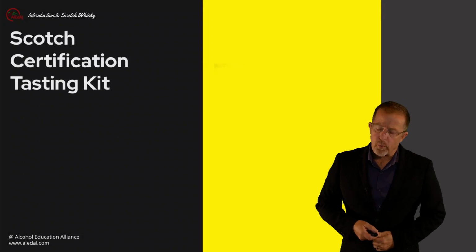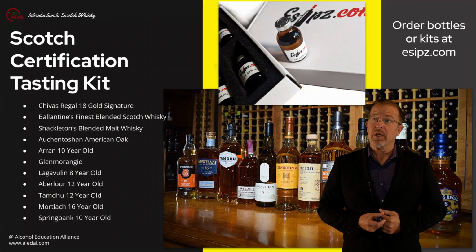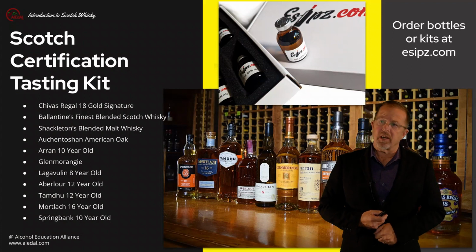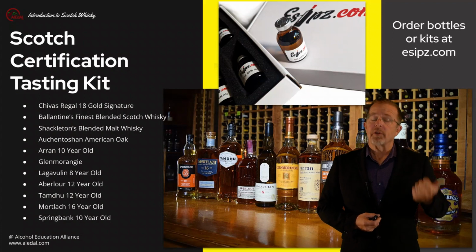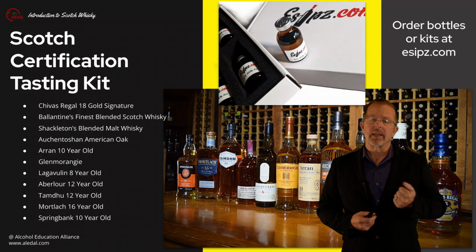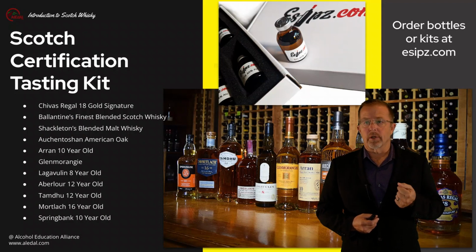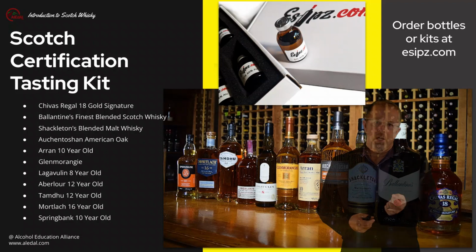So for the tasting, we do have a sample of Scotch whiskies in varying qualities and ages in different regions, as well as still shapes, condenser types, and more. If you don't have a kit yet, head over to esips.com to get one shipped in the US. And the kit details page also gives you the ability to order any of these locally for delivery once you fall in love with them.